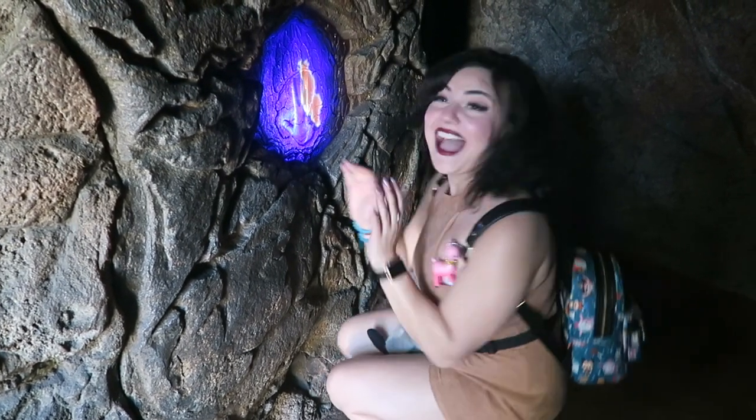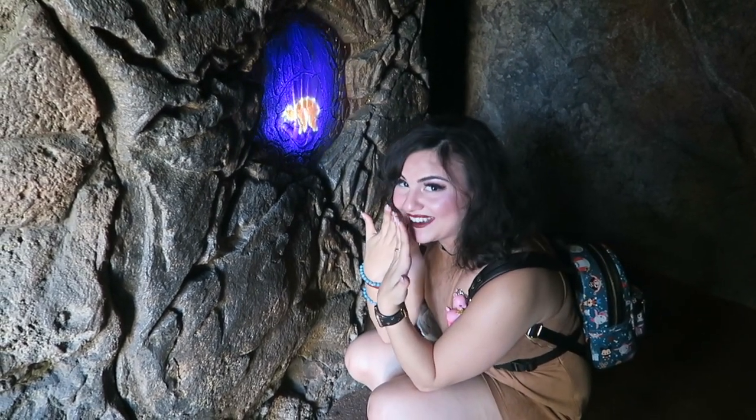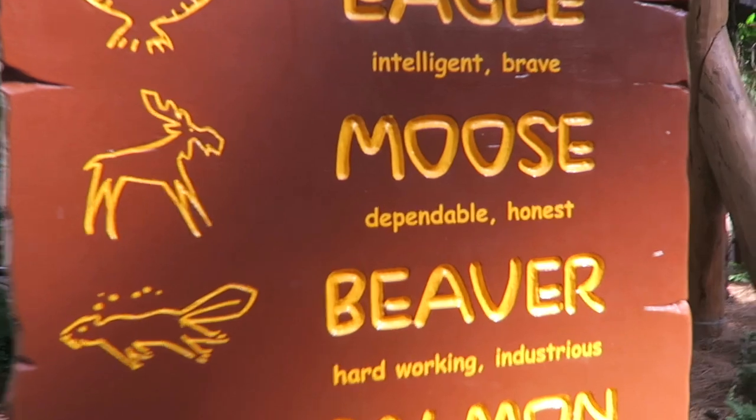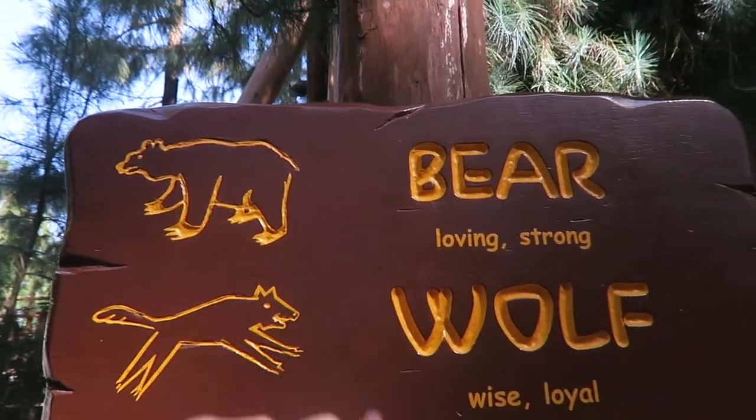It's a bear! It's a bear! I love bears. So a moose is dependable and honest like a Hufflepuff. Yep. And I'm loving and strong like a me.